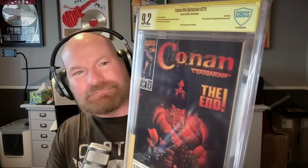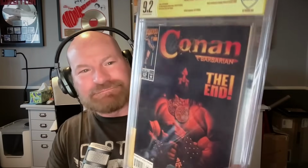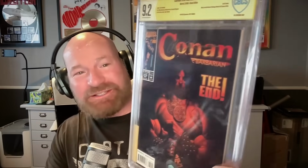For those on the podcast, it's a black background. You've got Conan in red and orange, kind of silhouetted. It's really nice. Last issue. That's why it's the end. The 9.2, I'm happy with the 9.2. It was bent all the heck in this box. It was in a box of random comics I won at an auction, and I just saw this in there.